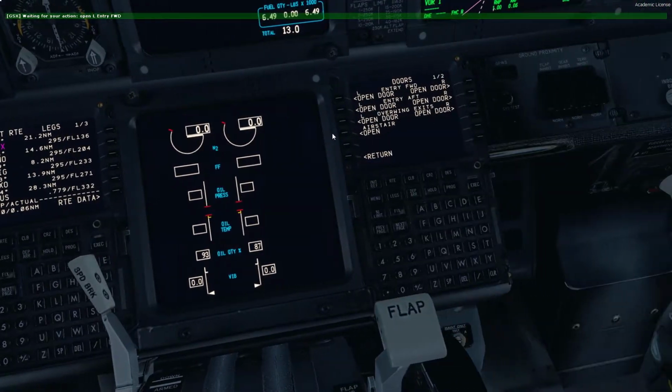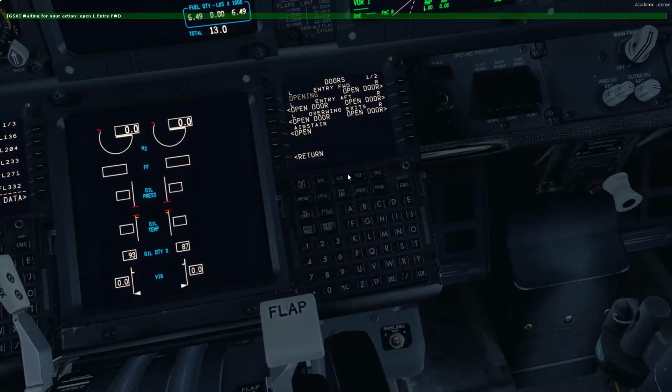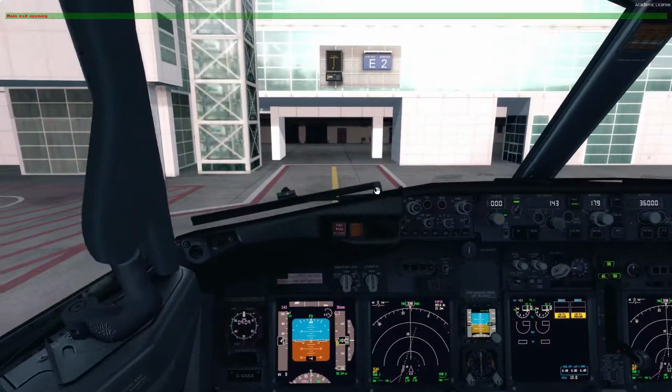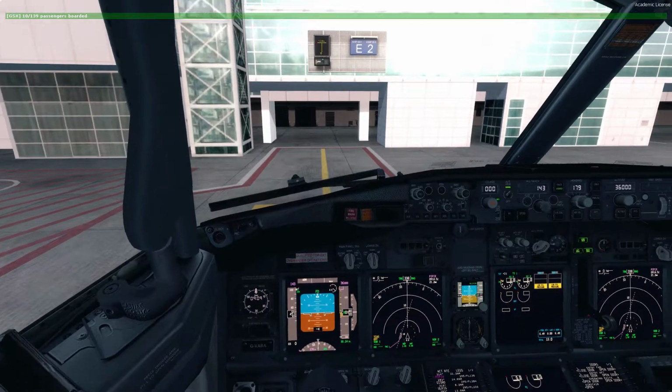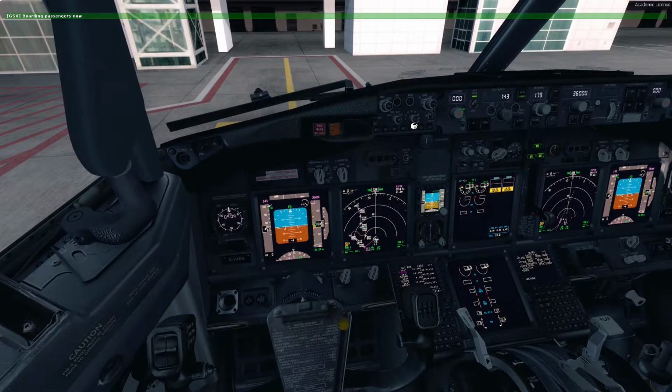But for now, do apologise about the lack of frames. Frankfurt Airport and Heathrow are both quite heavy. Well, Heathrow is very heavy, but Frankfurt is quite heavy on the frames. So passengers are boarding now.